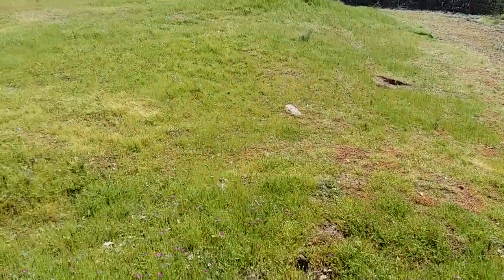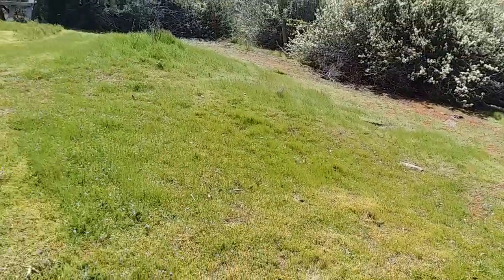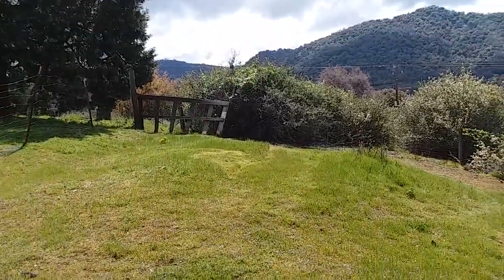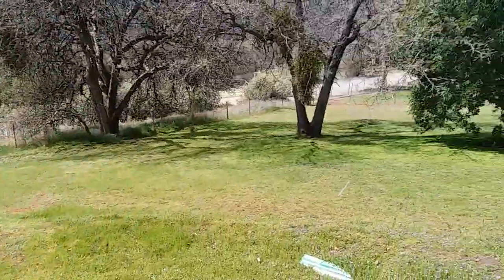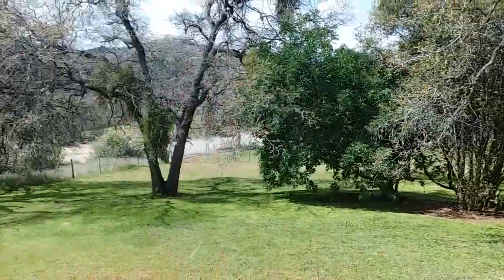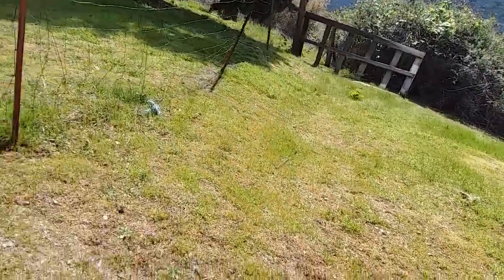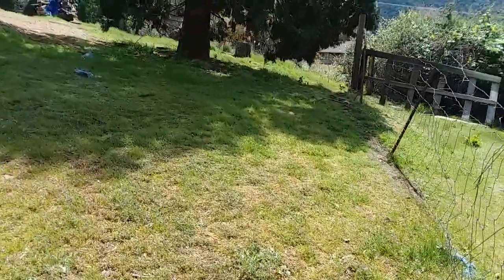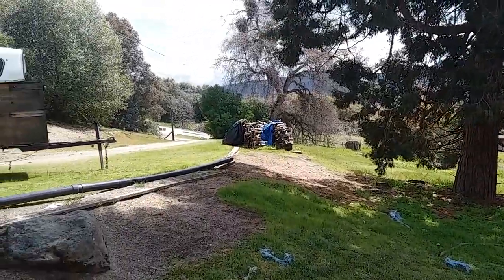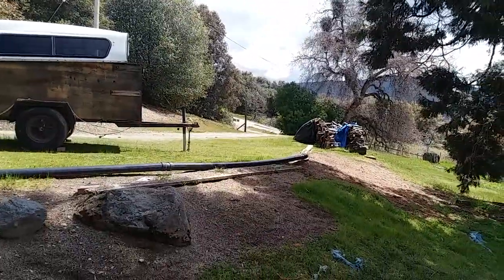This area here is where Travis dug it all up, and he made rows and put in hundreds of pumpkin plants. He was going to make a big pumpkin garden, but unfortunately, no matter what he did, the gophers ate everything. So it was a lot of work on his part, and we learned that you can't plant stuff in the dirt up here because it's going to get eaten.